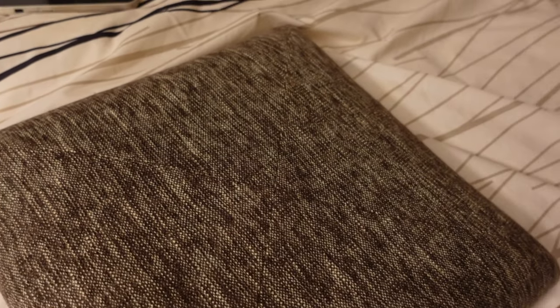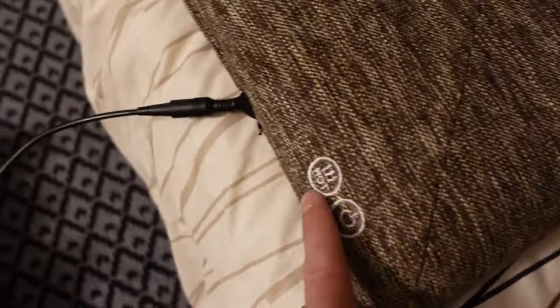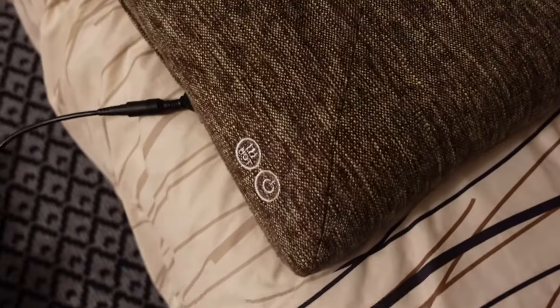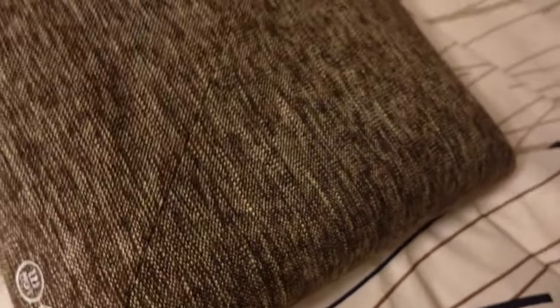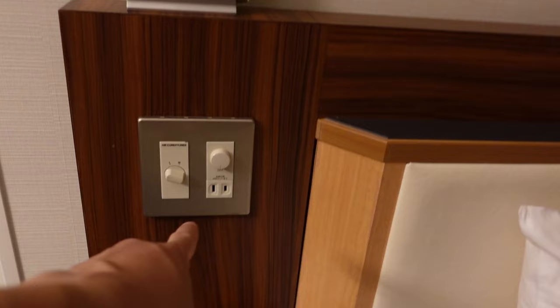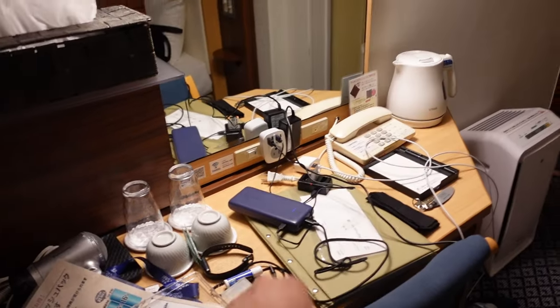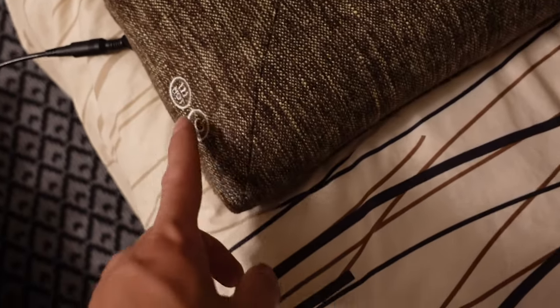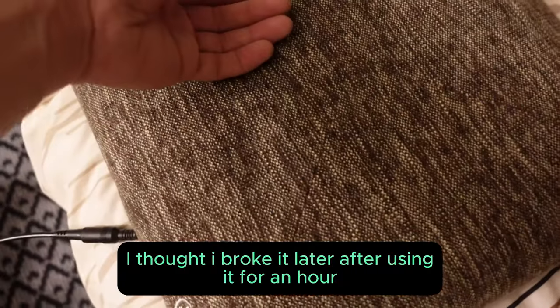So one unique thing about this hotel, this room, is this. It's a massage chair. And one downside, one thing I'm learning, is that they don't really have a lot of plugs. They have, I guess that's USB-C maybe, and just two plugs over here. I have my little adapter. But yeah, at least they have this, right? Press the hot button and the power button. And yeah, you got a little massage chair right there.